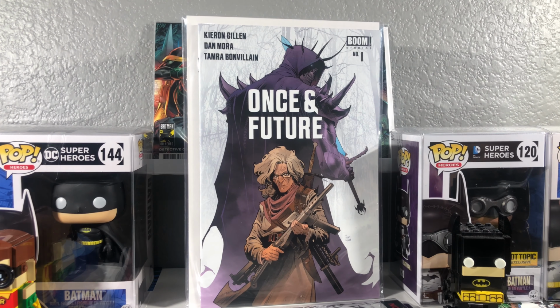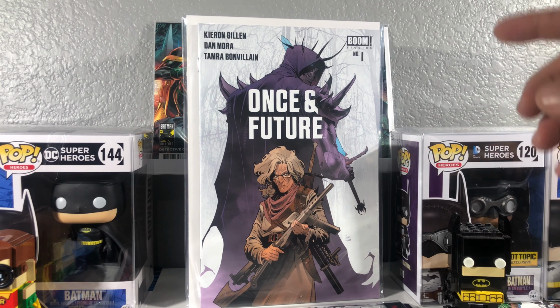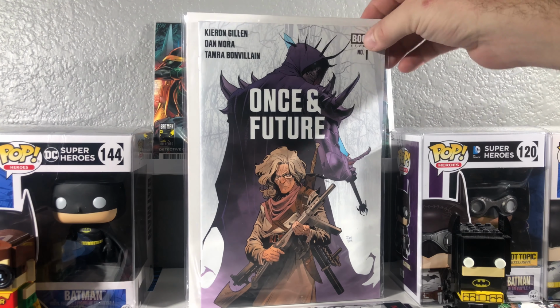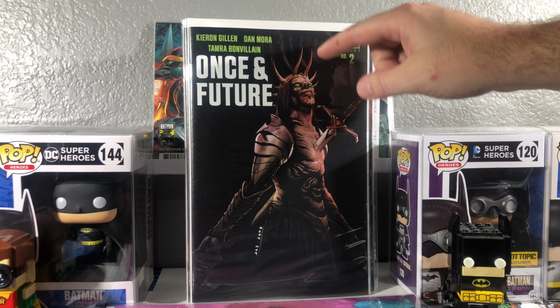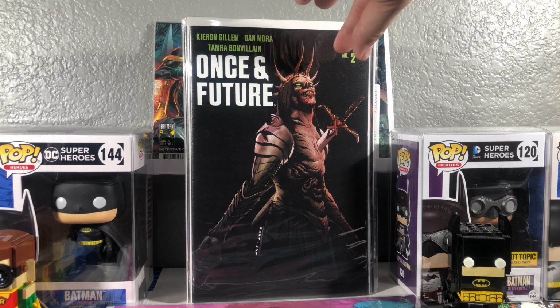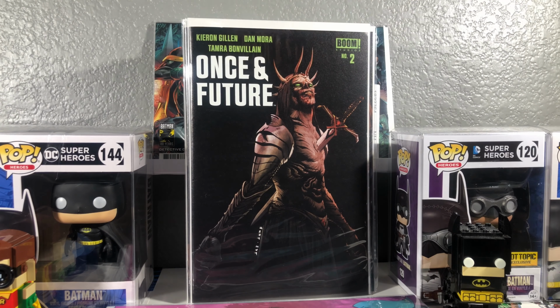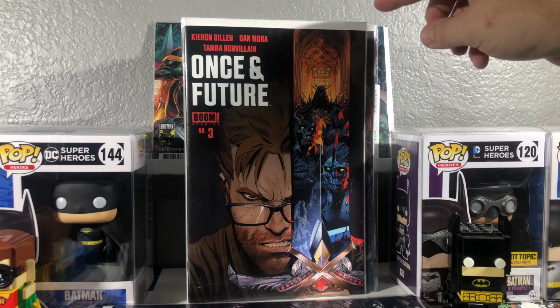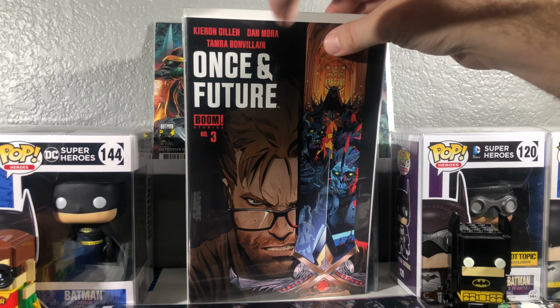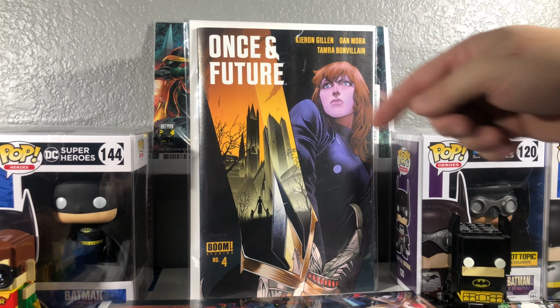Okay, so I don't know if I have all the first prints or all the prints of Once and Future, but I have quite a few of them. I can't remember which print this is, but this is Once and Future #1. There's another printing of Once and Future #1. Yee-hoo! Almost lost it there. Now there is Once and Future #2. Move this lighting a little bit. #3. #4.